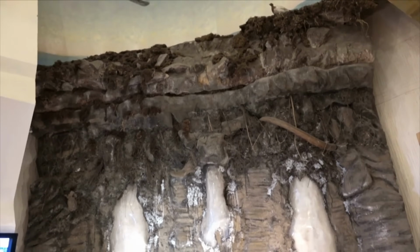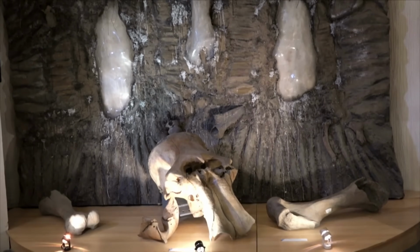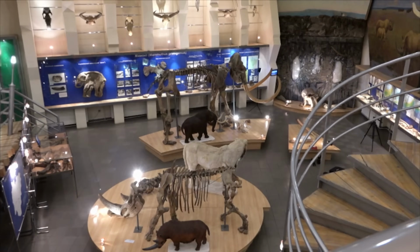Without a question, this is the strangest walk-in freezer that I've ever been in. The discovery of prehistoric animals demonstrates that the land is thawing, but how much of it is melting is so far unknown.